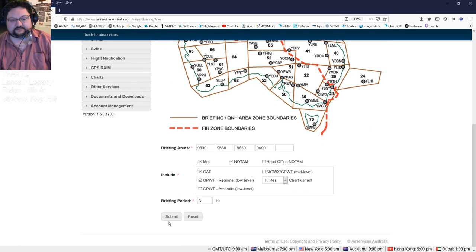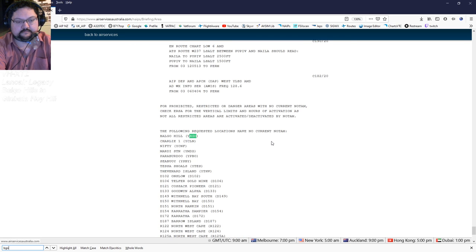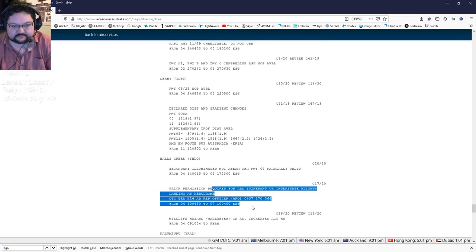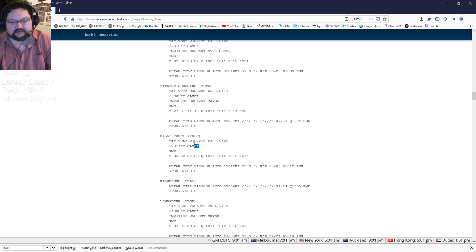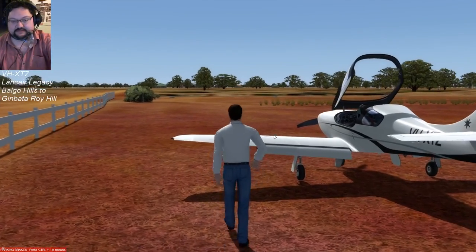Going to pick up Balgo Hill, hopefully. YBGO. No current, no TAF for Balgo Hill. We'll try Halls Creek. There it is. CAVOK okay. Temperature 30, and the current temperature is 35. QNH 1012. Not bad. We'll be in the flight levels today. Literally, actually climbing to the flight levels.